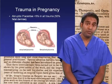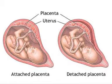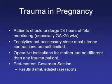Another complication is abruptio placentae. It's less than 5% in all trauma. However, it is associated with 50% fetal demise. Notice that the attached placenta can actually be disrupted and detached from the uterine wall, causing significant bleeding and eventual fetal circulatory disruption. Patients should undergo 24 hours of fetal monitoring, especially if gestational age is over 25 weeks.